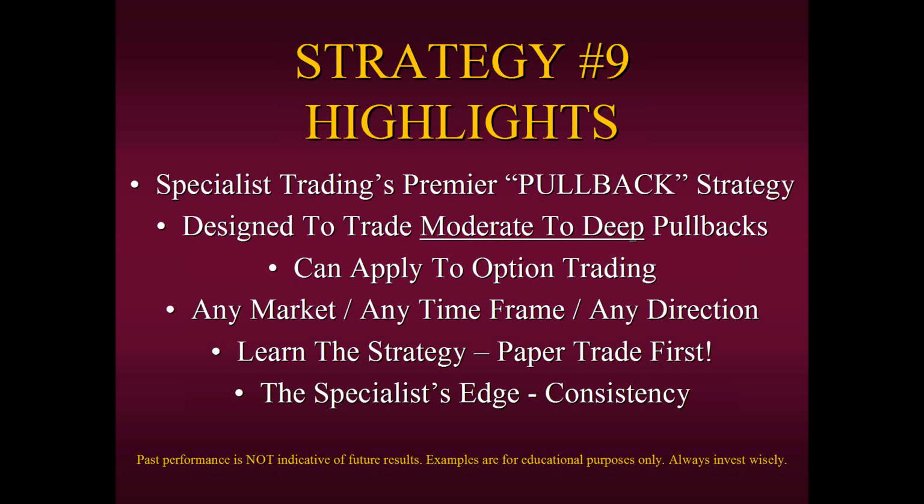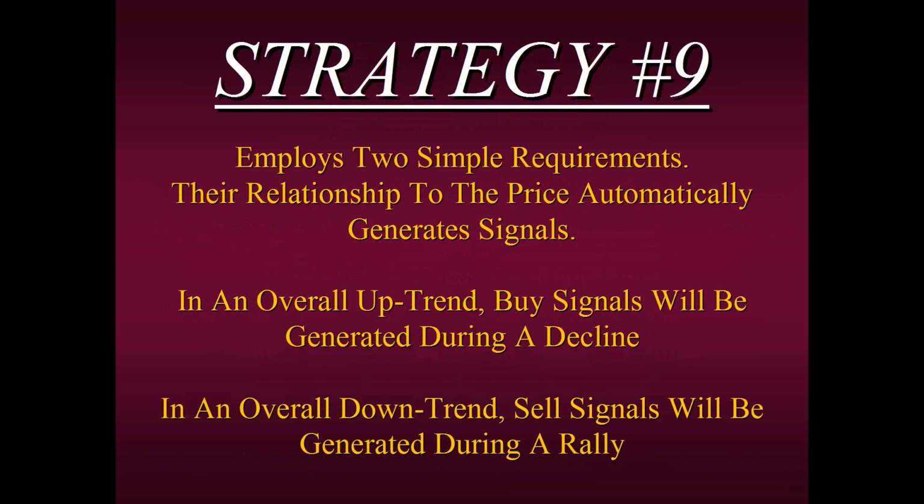It's the exact opposite of what most students think. You will have a loss. That's okay. But what matters is a strategy that's consistent enough to recoup that loss. So strategy number 9 is a very consistent method in that category. All right, so let's go further into what strategy number 9 is.